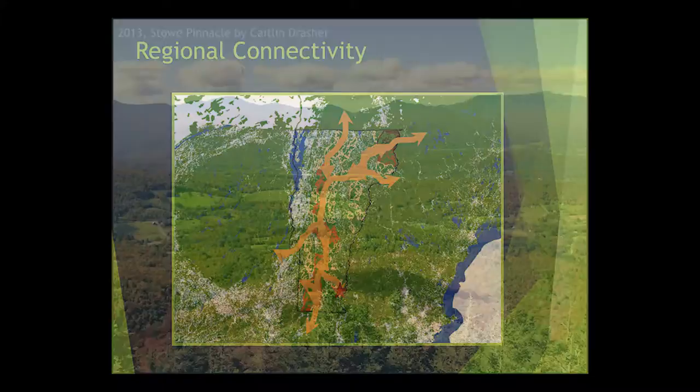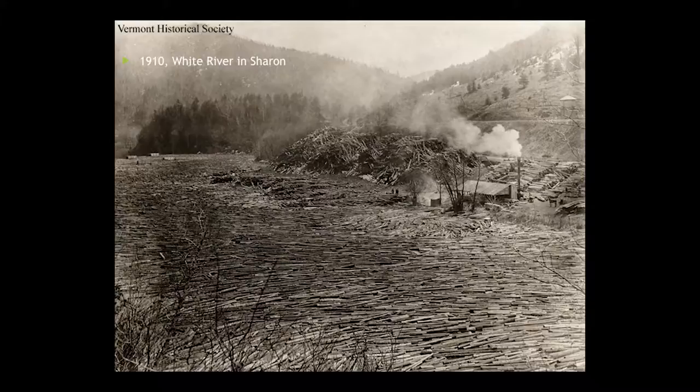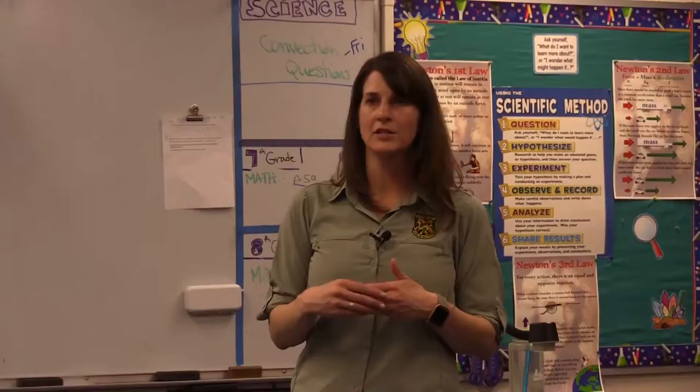So this is a typical view of Vermont that we see now. This is in Stowe, so it's beautiful, forested. This is the iconic picture that we think of as Vermont. But Vermont's not always looked that way. 100 years ago, there was hardly any forest in Vermont left. We went from a state that was about 86% forested down to a state that was about 25% forested. So when you look out on the landscape now, it's an amazing recovery of what we've reforested our state to look like.